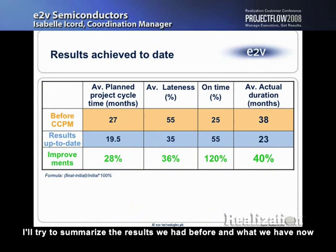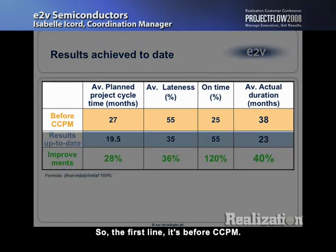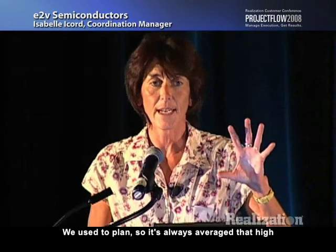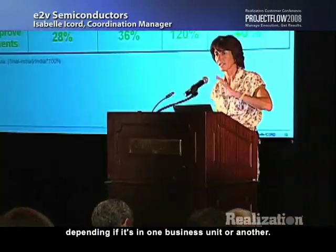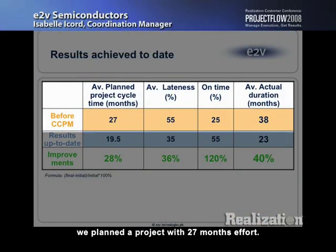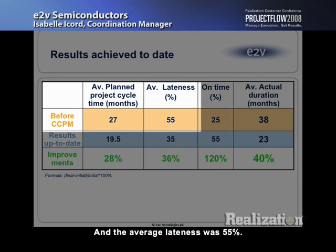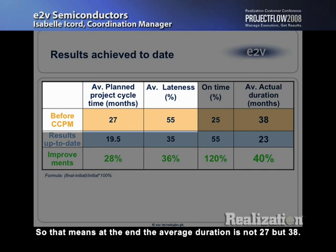So I try to summarize the result we had before, and what we have now, after 1 year using CCPM. So first line, it's before CCPM, what we used to plan. So it's always average data, because projects are very different, cycle times are very different, depending if it's in one business unit or another. But on average, at the beginning, before CCPM, we planned a project with 27 months effort, okay? And as I said before, we were late. Only 25% on-time delivery, and the average lateness was 55%. Okay, so that means at the end, the average duration is not 27, but 38.